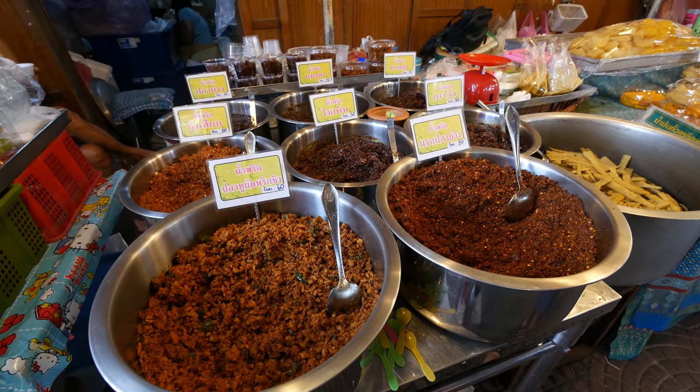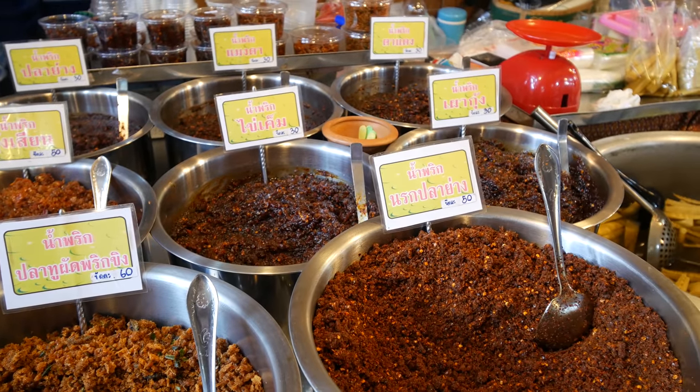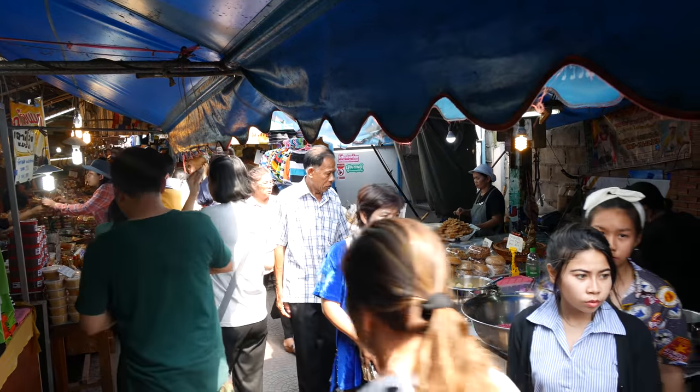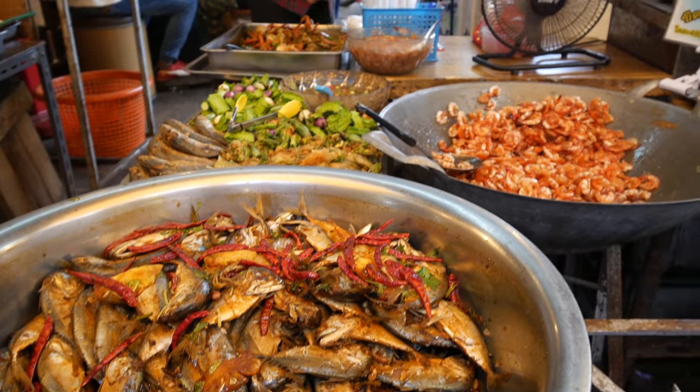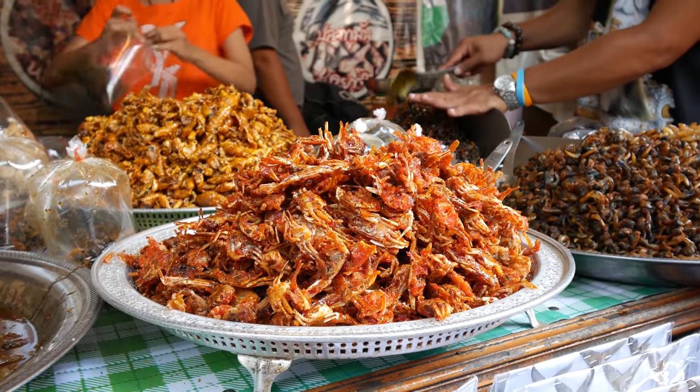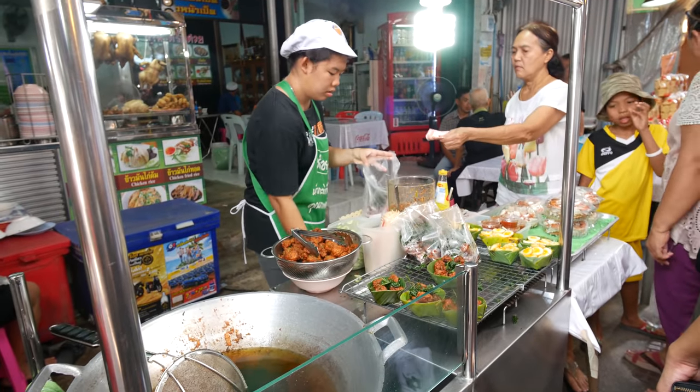And we are now just entering one of the main alleys. There's food clustered on both sides of us. All the snacks you can imagine. You can just come here and eat nonstop. There's a lot of food to choose from. There's so many different things.